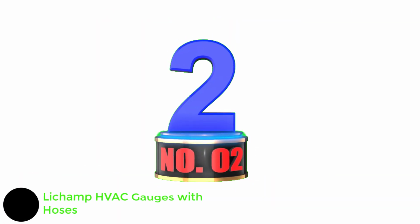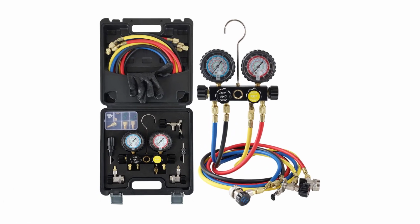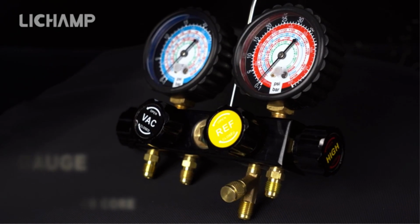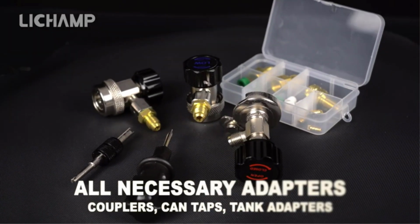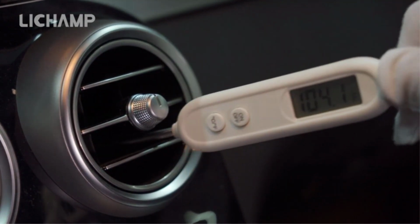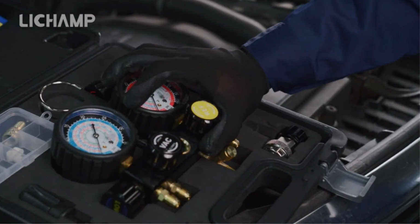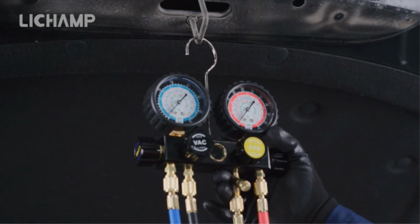Number 2. Lichamp HVAC gauges with hoses. The Professional Automotive Air Conditioning Diagnostic Manifold Gauge Set from the LICHAMP brand is compatible with different refrigerants that include R134A, R410A, R404A, and R22. This kit is suitable for evacuation, charging, diagnostic check, and recovery work. It has a convenient 4-valve design that includes extra long 5-feet hoses in 4 pieces with different colors for easy identification. It is ideal for professional auto mechanics.